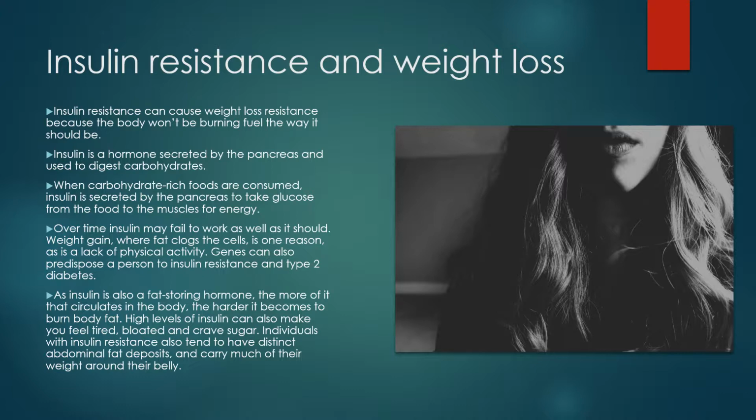Weight gain, where fat clogs the cells, is one reason, as is a lack of physical activity. Genes can also predispose a person to insulin resistance and type 2 diabetes. And as insulin is also a fat-storing hormone, the more of it that circulates in the body, the harder it becomes to burn body fat. Hence, weight loss resistance. High levels of insulin can also make you feel tired, bloated, and crave sugar. Individuals with insulin resistance also tend to have distinct abdominal fat deposits and carry much of their weight around their belly.